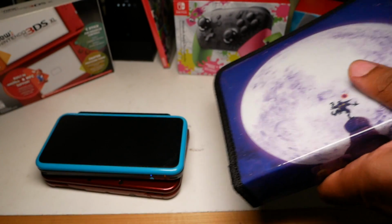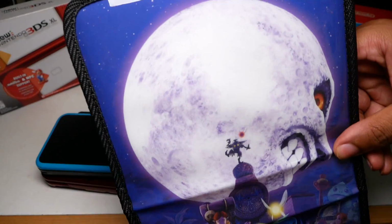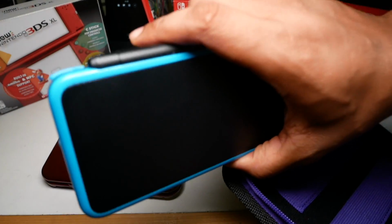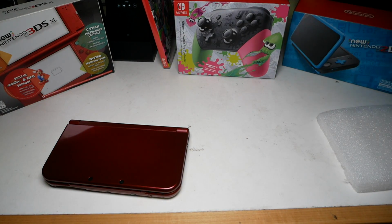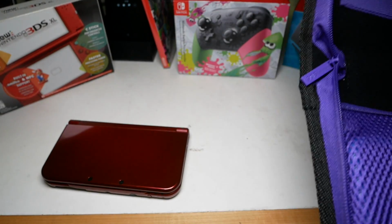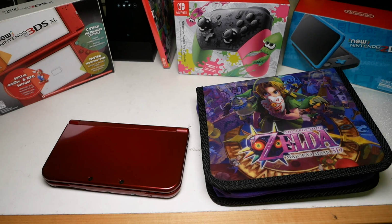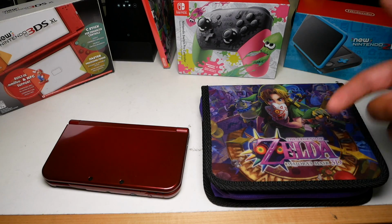So if I unzip it, you'll see the entire artwork. So that's dope. You got the crazy moon. There you go. So I'll be able to pretty much take my new Nintendo 2DS XL, drop it in here. And then if I got some games, just throw them in there. If I want to throw in the power block or anything, close it up, chunk it in my bag, and I'm ready to go. This is super dope. Again, big thank you to T5 Life Tech for sending this to me. Really love it.